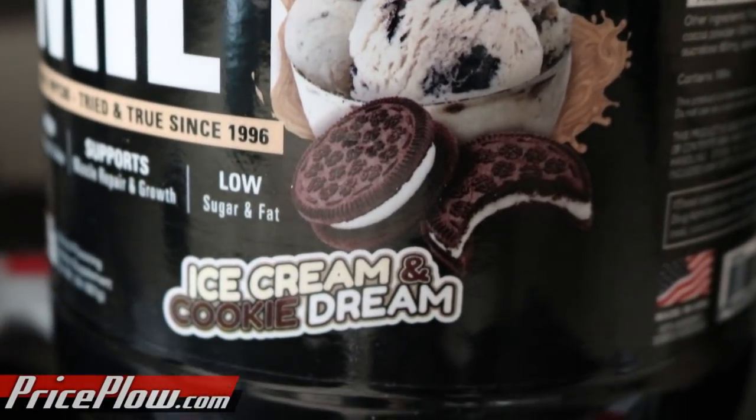And then I'm getting Oreo. I'm getting ice cream and a light Oreo. I'm not getting a fully blown crazy cookie. I'm not getting a fully blown crazy chocolate. This is like advanced vanilla, in my opinion, with amazing texture.